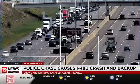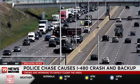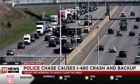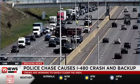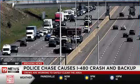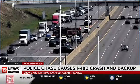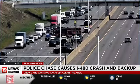All right, so we're going to end our digital stream here. They did have a tow truck there. It doesn't seem like there's a lot of movement right now. Potentially more of the investigation is going to be taking place. But again, a police chase causing a 480 crash at Tiedeman. Crews very much so working to clear this area. However, traffic backups very clearly are remaining for quite some time here, so just avoid that spot.